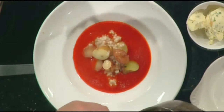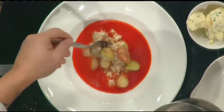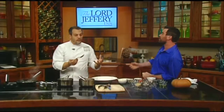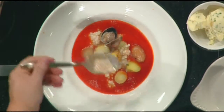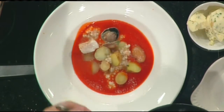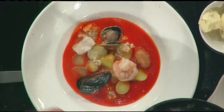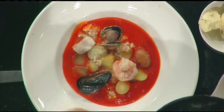Now, why do you do it like this? Why don't you put everything in the broth and put it together? We want to still see them. If it was mixed in with the broth, it would be just one big red mess. This way we can see those beautiful clams. And I would assume if you put all that liquid in there, it would cloud the taste up and it would all taste the same. Right. So now each bite you can taste something different every time.